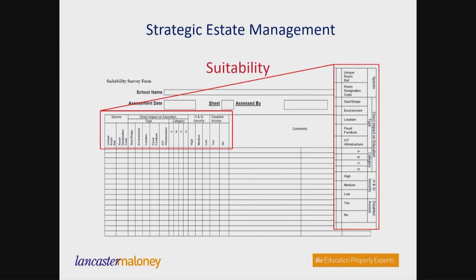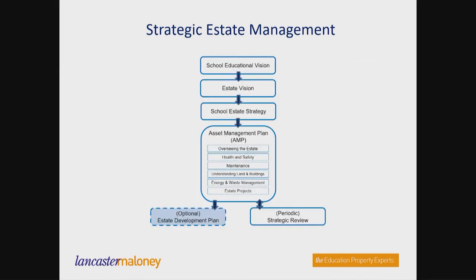We would also look at safeguarding and security and things like access. And we can use a simple scoring matrix that can identify issues within your estate, which would then feed into your overall estate strategy and potentially an estate development plan. Now, just back to the chart from the DFE guidance, because there they talk about an estate development plan being an option. Now, everything's an option, isn't it?